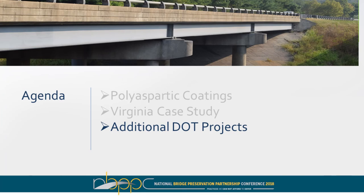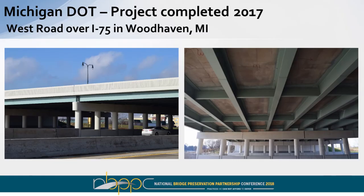Recently, there have been a couple other projects that we wanted to highlight that have been done by other DOTs. This project is a Michigan DOT project completed in 2017. It's West Road over I-75 in Woodhaven, Michigan. As you can see, it was done in 2017, so it's still performing very well, and we're continuing to evaluate this one.